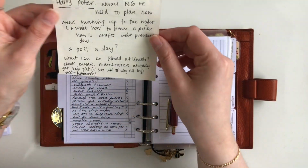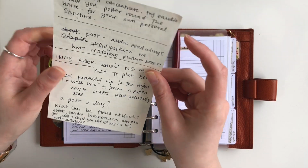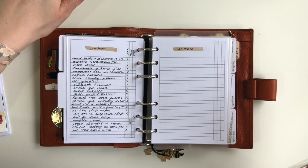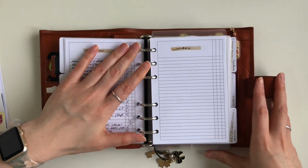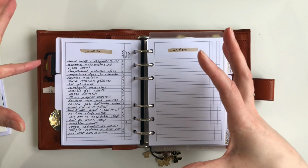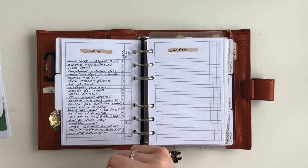So for now, I do need to keep this until I've transferred that information to Notion. So what I'm going to do is put it in the big back pocket for now. I do feel a little bit like the big back pocket is the vortex where everything goes and then I lose it and I forget that it's there, but we're going to put it in there.